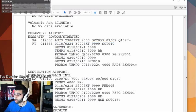And how do I tell? Oh, I can see here. The first 2 digits there is the date. So it's the 2nd, which is tomorrow, at 2 a.m. until 9 a.m. There's a PROB40 TEMPO. And technically for fuel planning, you can ignore the PROB40 TEMPOs.